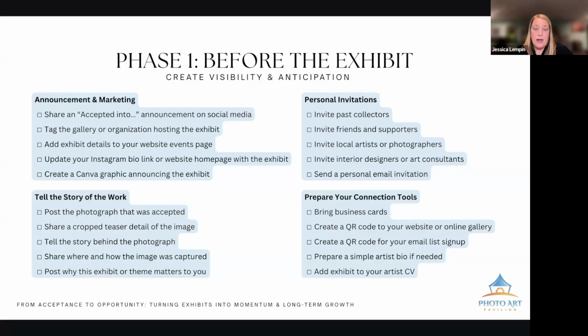You have local interior designers. Invite them to the show if it's an in-person show. Prepare your connection tools. So what that means is if you have a business card, bring them. Do you have a QR code for someone to be able to have quick access to view your gallery? These are all different things to help you expand the reach and the connection.